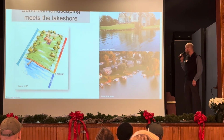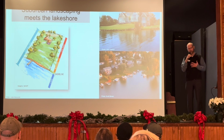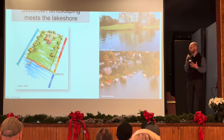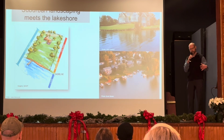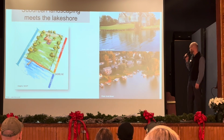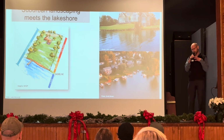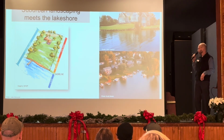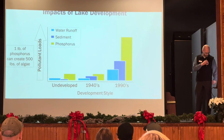Moving forward in time, today a lot of our development looks more like these pictures here. We have very large homes in some cases. A lot of times there's lawn that goes right down to the edge of the water. All the natural vegetation has been removed, or most of it. And also the density of the development is quite dense in many cases. And this creates problems for our shoreline.